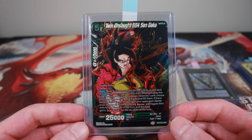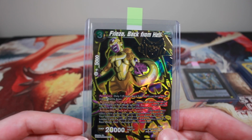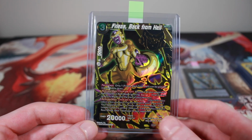I pulled this one myself, Twin Onslaught, Son Goku. Very cool card. I've got Golden Frieza. So Frieza back from Hell. This is another special rare card. Then I've got some signature cards.